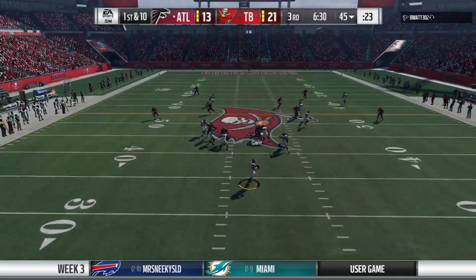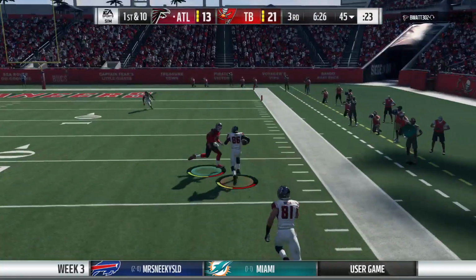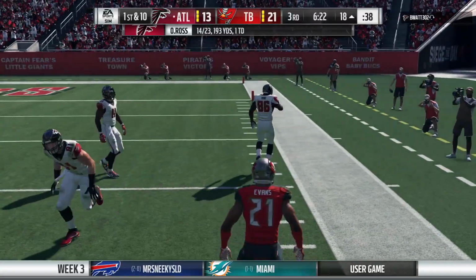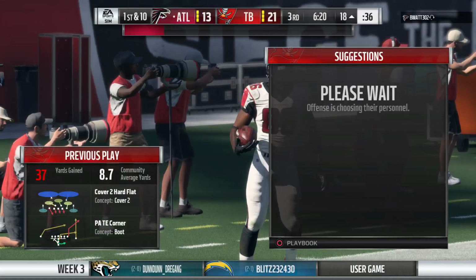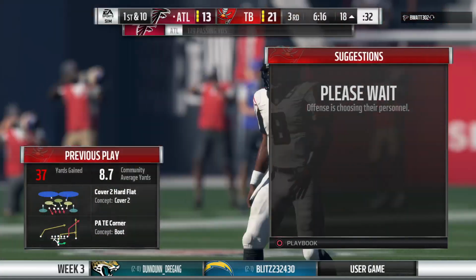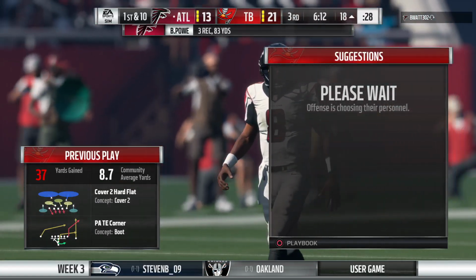Now Ross off the bootleg, and he finds a man on a crossing route. He gets this down deep into Tampa Bay territory and gives him a gain of 37. And at this stage, down in the second half, looks like they just wanted to find a way to get it in the hands of their playmaker, and they did.